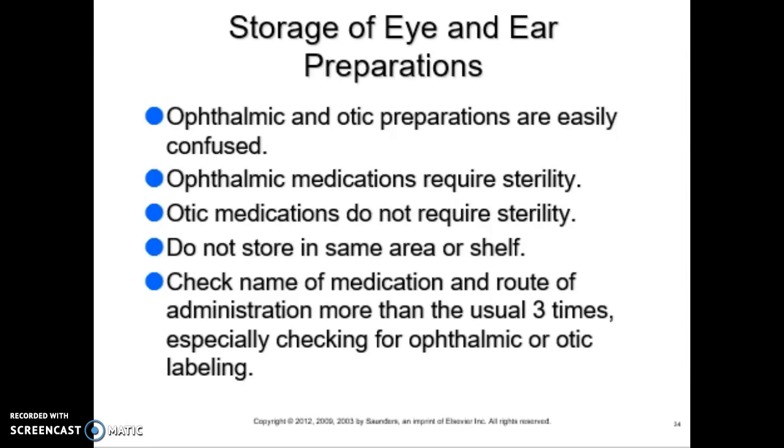Make sure that you check the name of the medication and route of administration more than the usual 3 times, especially checking for ophthalmic or otic labeling. Again, it is common for these to get mixed up, and it's very important that you do more than the 3 med checks when you are using ophthalmic or otic preparations. You want to check the expiration dates and the doctor's order 3 times before administering any medication, but in this case, we want additional checks.